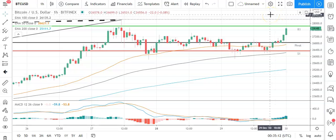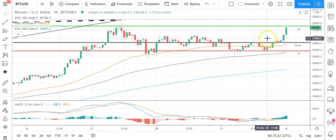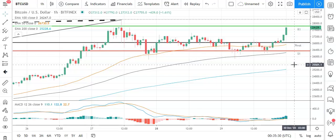28,500 before any pullback. Second major resistance level sits at 28,303, and there's also a key resistance level at 28,244 to break through. A fall through the pivot would bring the first major support level sitting at 26,340 into play. Barring an extended sell-off, Bitcoin should avoid sub 25,500 levels. Second major support level sits at 25,365.